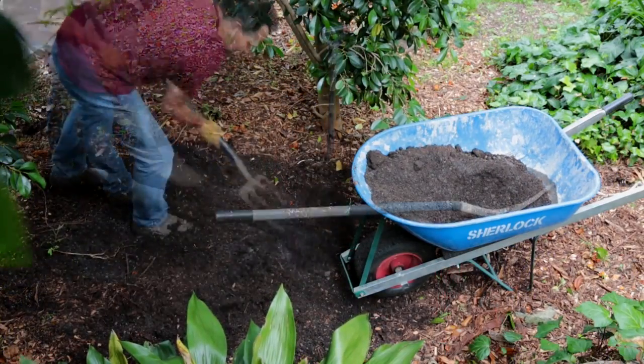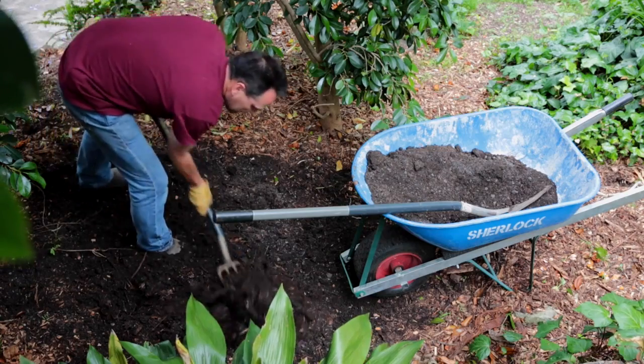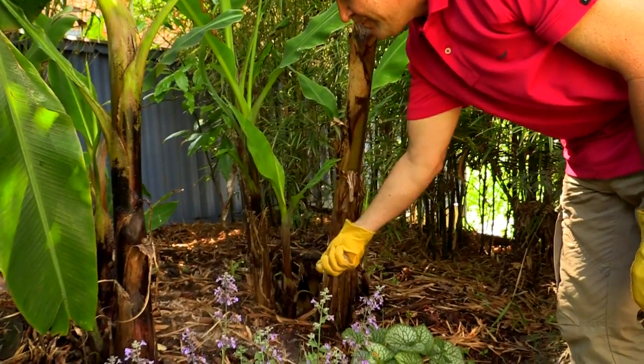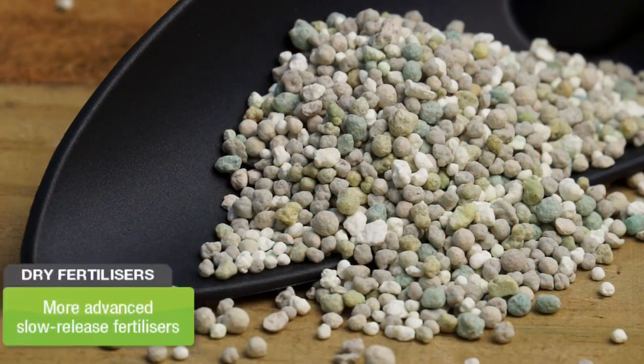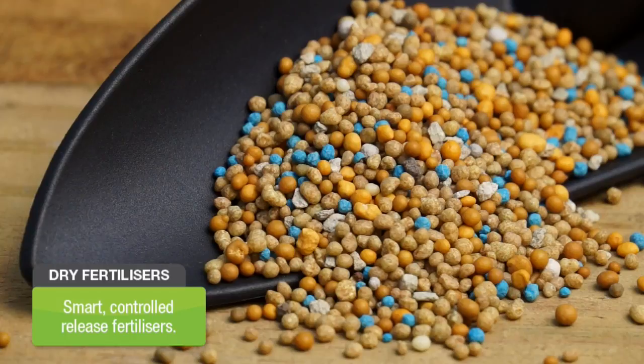they'll be well fed. You can feed your garden the old school way, regularly forking in manures and composts, or you can take a more time and back-friendly approach and use a modern fertiliser. The range available really is vast, so let's take a look at a few basics to help you make the right choice. The dry fertilisers fall into three main groups: the basic, more traditional granulated products, the more advanced slow-release type of fertilisers, and the smart, modern, controlled release fertilisers.